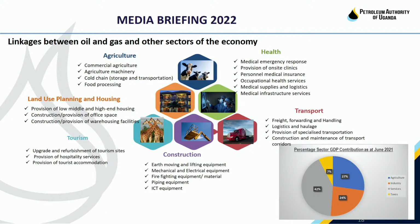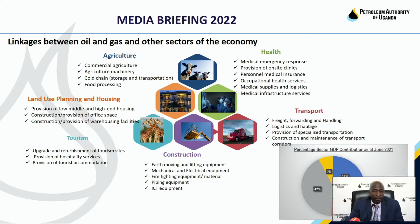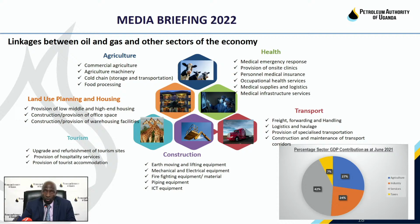I would like to pause here and just explain to you the benefits of the linkages. As you will appreciate, the oil and gas sector does not work in a vacuum. It has got a very strong linkage with other sectors of the economy, especially those that are shown on the slide: agriculture, health, land use planning, transport, construction, and so on. These linkages have to be studied and taken forward, and they bring benefit to both the oil and gas sector and to those particular sectors specifically. And you find that the harnessing of these linkages is extremely beneficial to the country and can contribute to the growth of the country's GDP by 22% in the next 3 to 4 years of the construction phase.